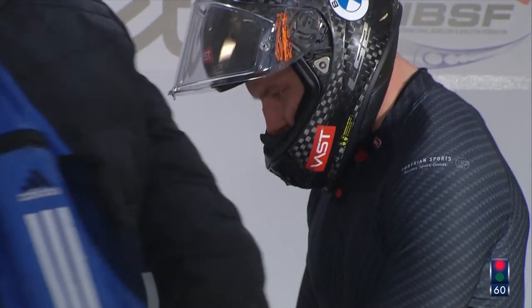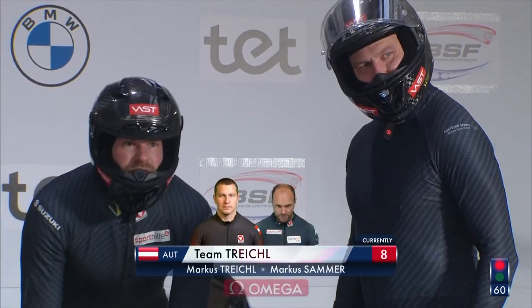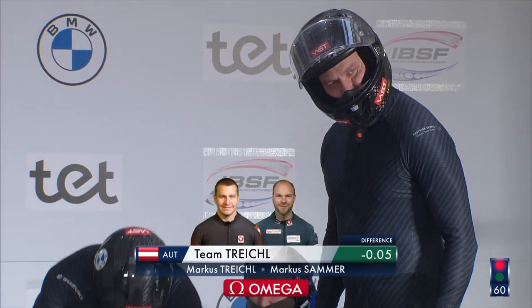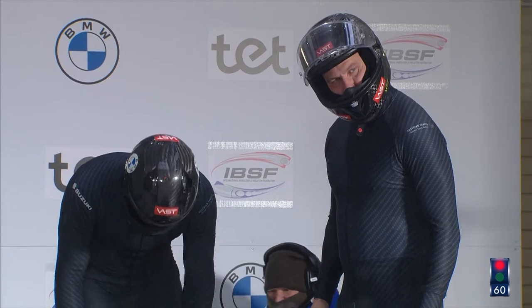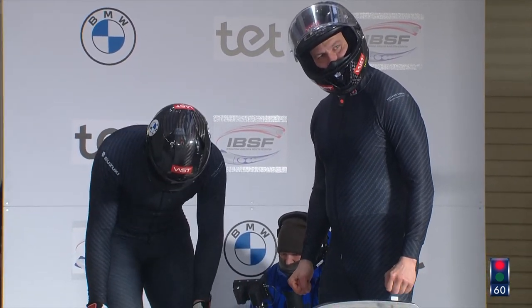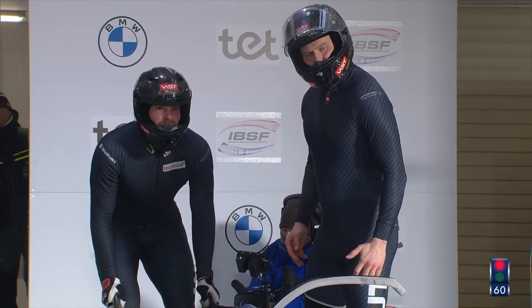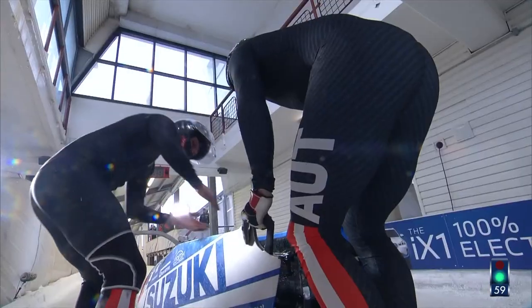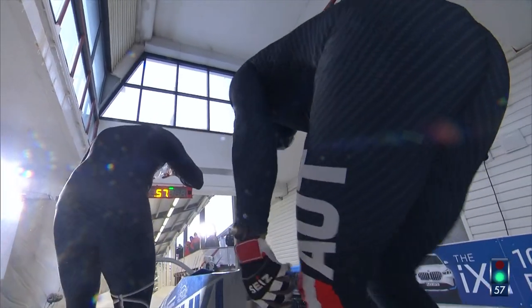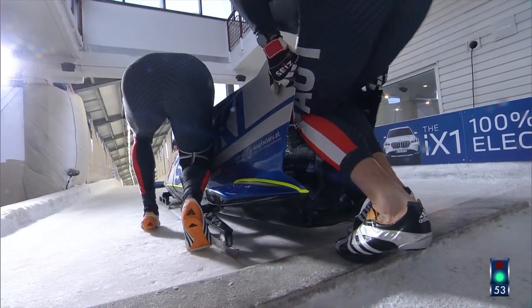Eight sleds to go in the final race of the season, because I can't subtract live on air. Marcus Trichel with Marcus Sammer behind him, the venerable old man. No disrespect to Swiss bobsledding, Marcus Sammer, the veteran. He's been around the block more times than most people have had hot dinners. 34 years of age and still as fast as ever. Bronze here in January 2022 in the two-man race with Benny Meyer.